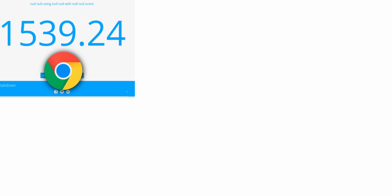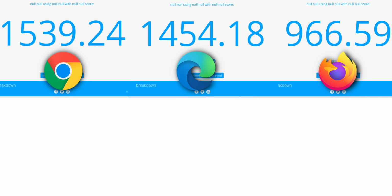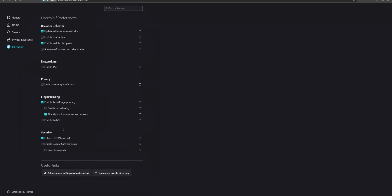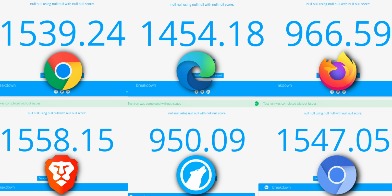Chrome had a score of 1539.24, Edge 1454.18, Firefox only achieved 966.59, Brave went above and beyond by beating Chrome and Edge with a score of 1558.15, Librewolf achieved nothing at first, and I had to disable/enable some settings to get it working, but managed to get 950.05 points. And last but not least, Chromium with 1547.05 points. Note here, these are the best results they managed to achieve.